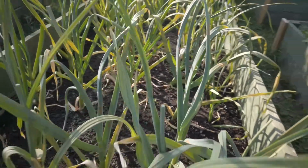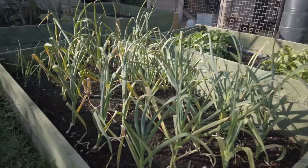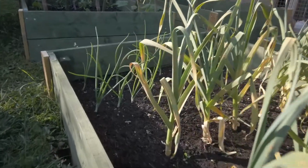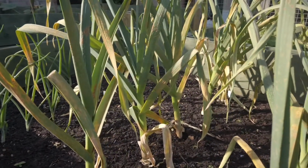Unfortunately, the garlic has got really bad rust. Both sets of garlic have bad rust, and I don't quite know why, because I've been very careful about making sure that I bought garlic from a reputable supply from the Isle of Wight, so it should be guaranteed rust-free and, you know, all those sorts of problems. I didn't plant them anywhere that I planted alliums last year, but I got rust last year on my leeks, so maybe my garden's just prone to it.